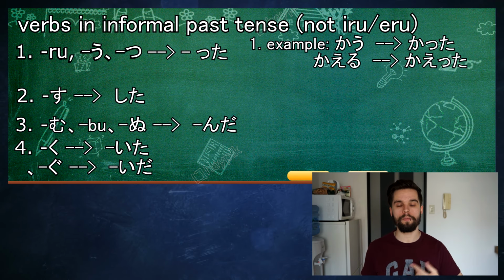It would be just ita, and I don't know, this just doesn't sound right. So I guess the Japanese just thought it has to be itta. Suru and kuru become shita and kita respectively. Now you can actually conjugate all the verbs that exist in Japanese into informal past tense.